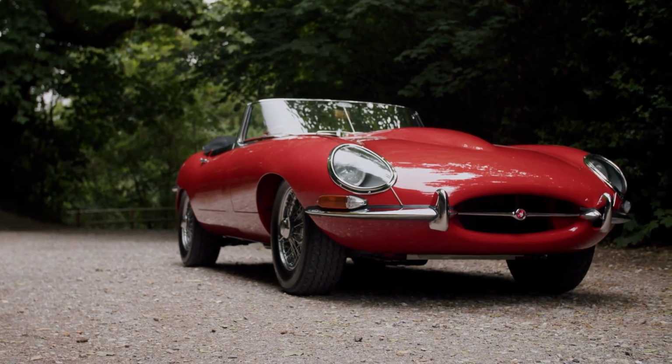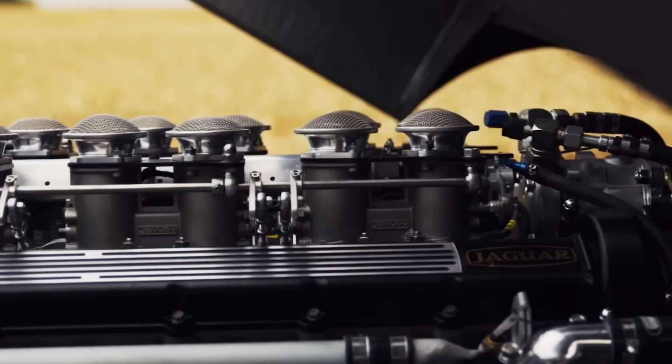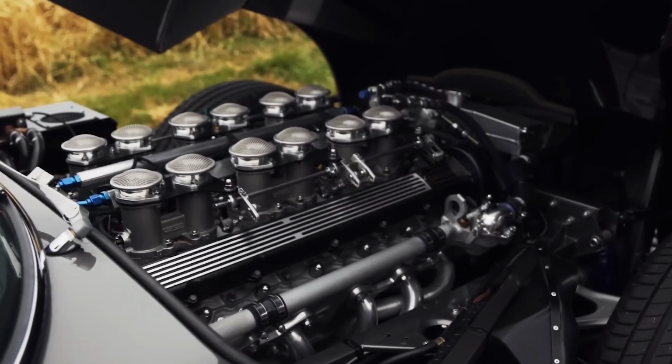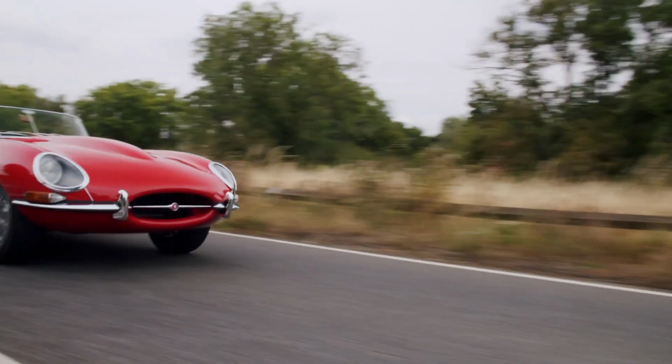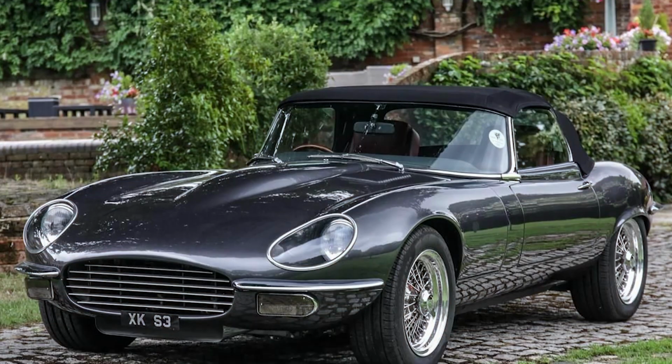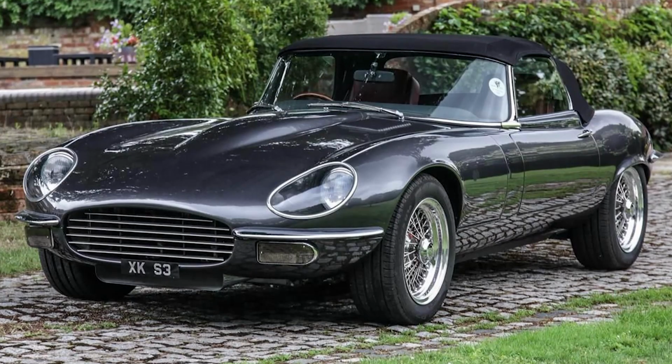Now Musk's Series 1 Roadster used a 4.2-liter inline-6 engine that produced 265 horsepower and 283 pounds-feet of torque. For speed, 150 miles an hour was just a normal day for this car. This same 150 was almost a lawbreaker in the 1960s.